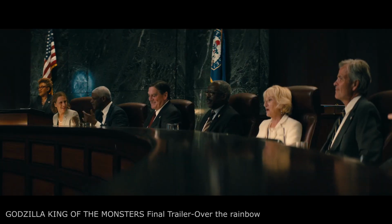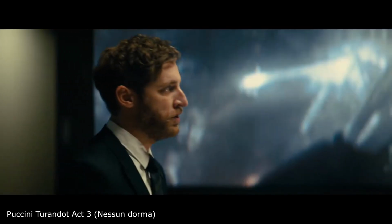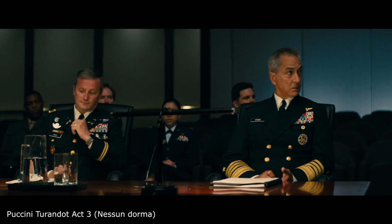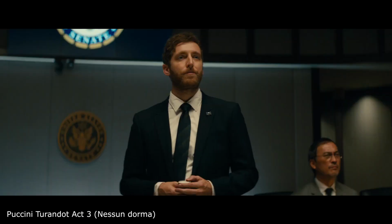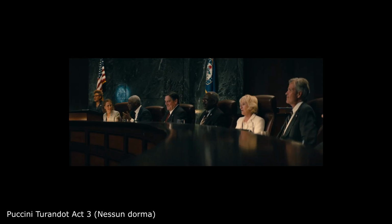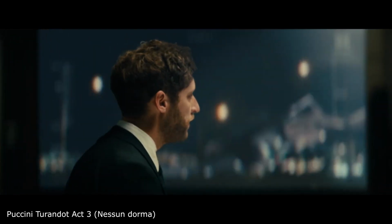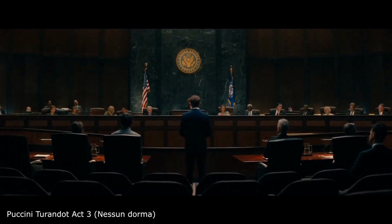Now the more I think about this scene... wait a minute. Is that Admiral William Stenz? Why the hell didn't I cover him in the second trailer analysis? Now regarding the scene, I think the film will start with this scene. We get the three returning characters, Serizawa, Vivienne Graham, and Admiral William Stenz, confronting the senators regarding the Titans. Thomas Middleditch's character is there being the link between the government and Monarch.